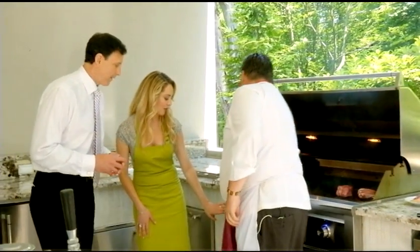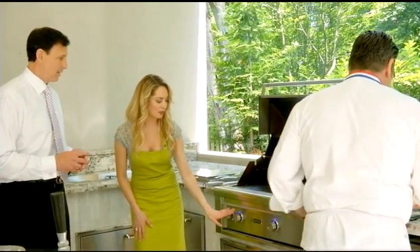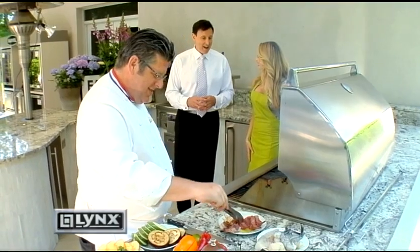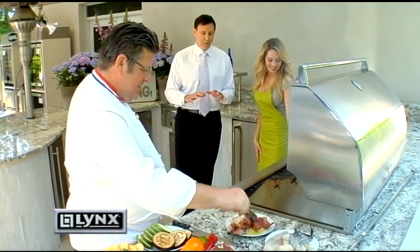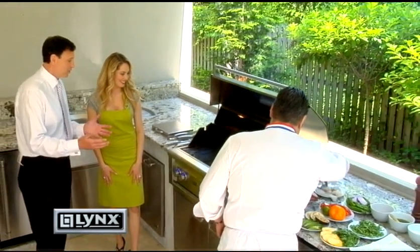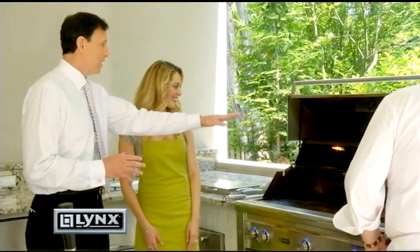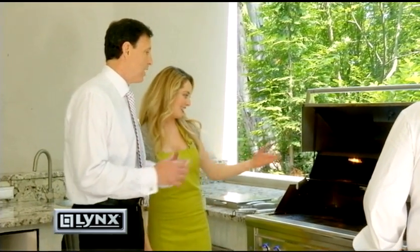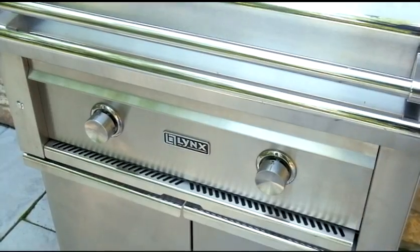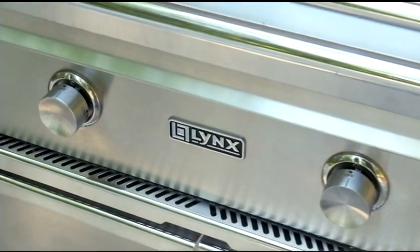Great, and I also noticed that there's this beautiful blue lighting here. Does that make it easier for cooking at night? Absolutely. It's not only beautiful to look at, it gives you the ability to see the temperature that you're setting on the grill, and of course we have the interior lights inside the grill as well, which will help you when you're cooking at night. Well, thanks for talking about the grill. Lynx is an incredible product. Tony's gonna put it to the test, and we'll see you at the tasting. Thank you, Craig. Thank you very much.